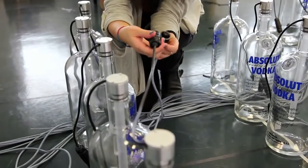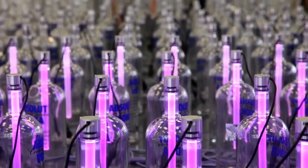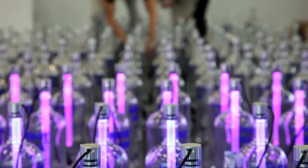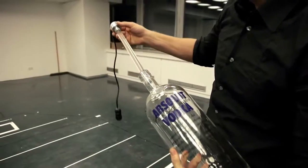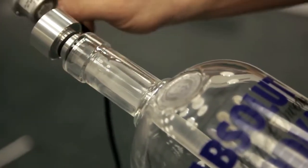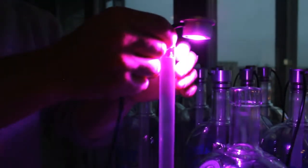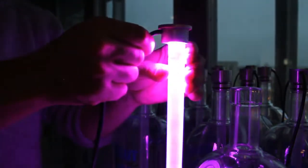When thinking of ideas concerning the Absolut Art Stream project, we wanted to come up with a new light component that can somehow be fit into a bottle. We wanted to control every single light source individually. So we chose an LED component and directed its light rays into an acrylic glass rod.